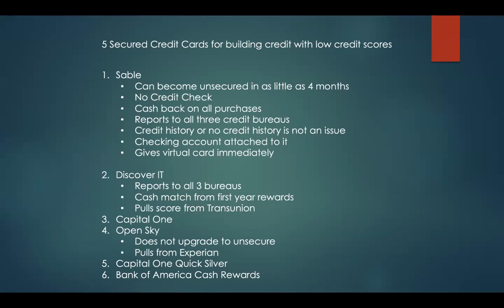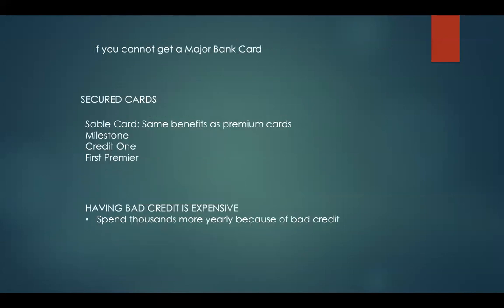Or they can say, instead of you putting $300 on, you got to put on $700 because your credit is that jacked, or you don't have any credit. Okay. So get a secured card if you can't get a major bank. Got Milestones, Credit One, First Premier. Truthfully speaking, I would stay away from Credit One. They have monthly fees as well as annual fees. First Premier is pretty bad as well. So stay away from those cards.